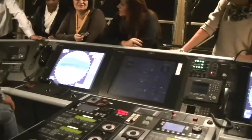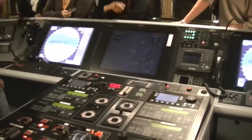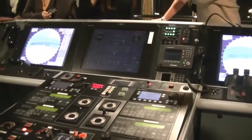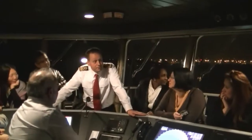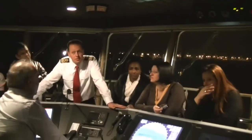Do you have autopilot? That small wheel was the autopilot. Okay, and we have two of them. If somebody fell overboard and you needed to turn the ship round, how long does it take the ship to actually turn around then? A full swing on the spot you can do in 3.5 minutes. Would you actually turn around to go and get somebody?